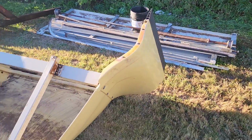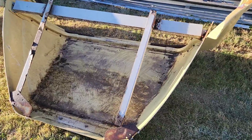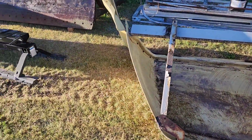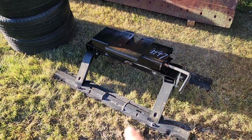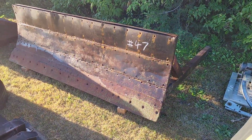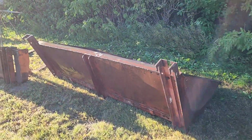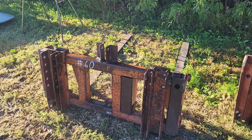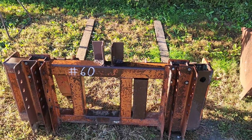Garage door there in the back. This, I believe, is the upper part of a truck cab. The wind deflector that goes on top of the truck. Another 5th wheel hitch that goes in the truck bed. And this is an old homemade dozer blade. Old bucket. Now we're leaving the bid on these pallet forks too, so it's going to be either or, whichever one we can get for our high bid.